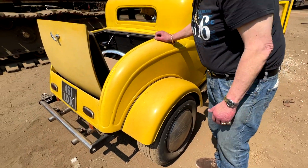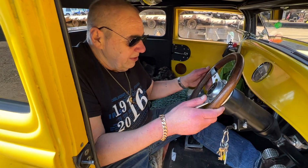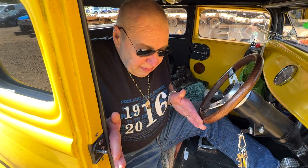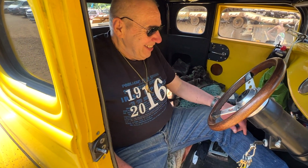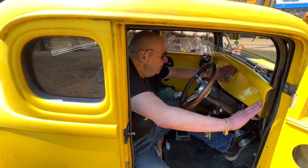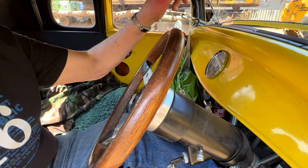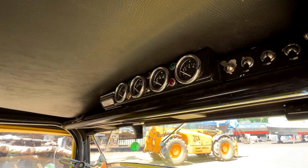Happy days. See, if that bloke can't get through that, that's why I've got a tilt telly. I like a nice clean. Get some sound. Let's see what it sounds like. Yeah. I like this. This is clean. Just a speedo. Yeah. Here are all the clocks and switches and whatnot, all tucked away out the way.